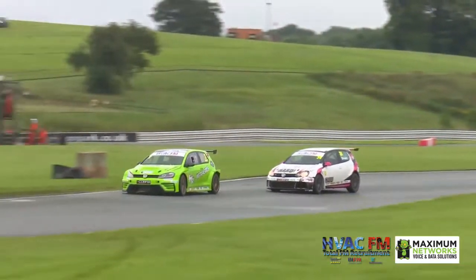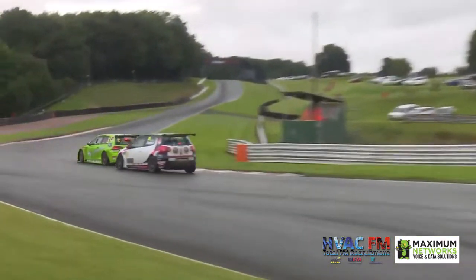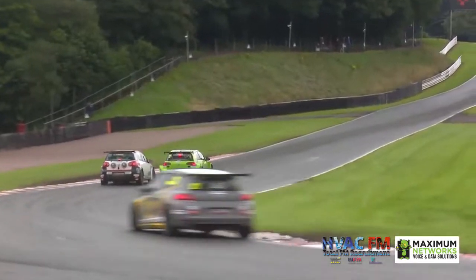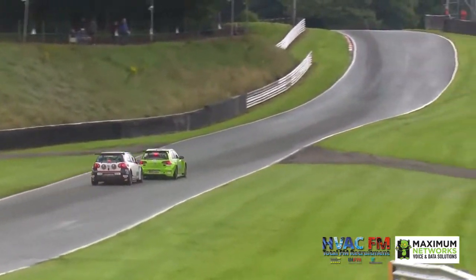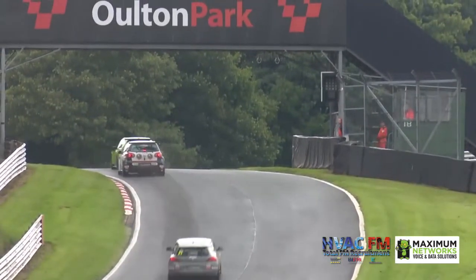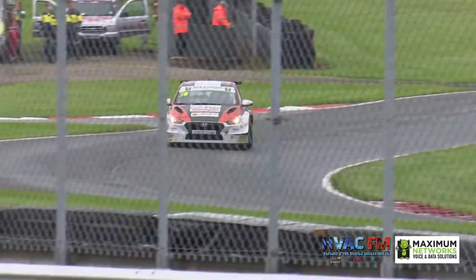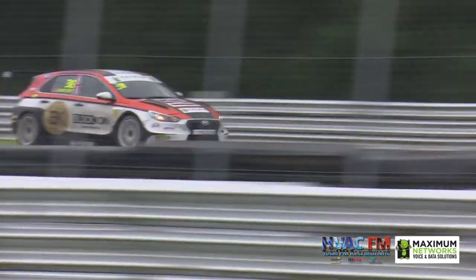Right, back to the VW Racing Cup part of the race, and it does look as though Ollie Brown has the edge here, but he just can't get the track position. Wherever he wants to go, he's getting a face full of green VW Golf, and well, they're both in Golf, but of course it's the newer shape Golf of Richard Gilbert that already has one race win to his name today, wants to try and get a second if he can.